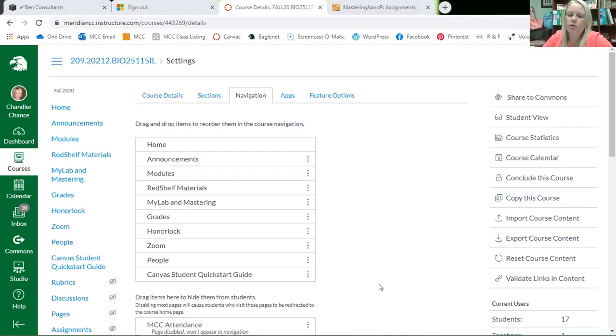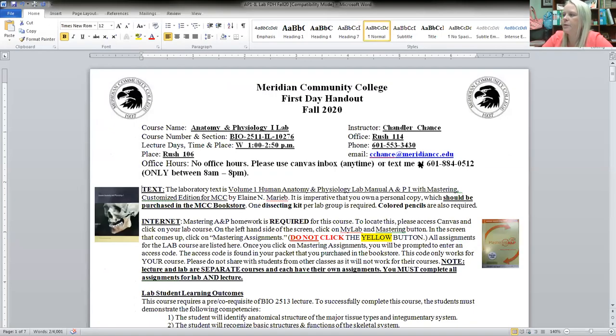If you have an emergency situation and you absolutely feel like you need an answer right that minute, you should be seeing your first day handout again, but you can text me at this number right here, and it actually comes straight to my phone. My notifications for it are turned on, so when it comes through as a text message, I will respond to that as soon as I can. Now, obviously, if I'm teaching a class, I can't respond. If I'm driving or something like that, I can't respond, but as soon as I can, I will get you a response for that, okay?